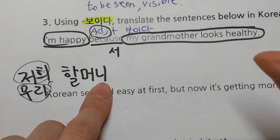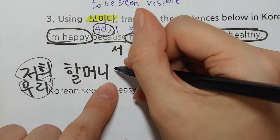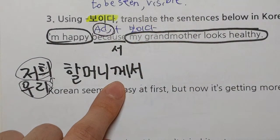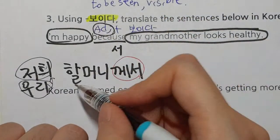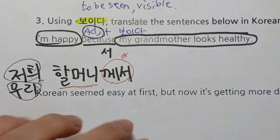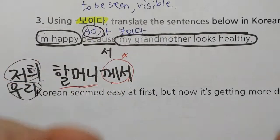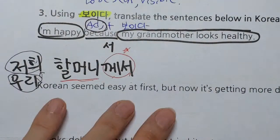할머니가, or you can replace 가 with 께서. Do you guys remember? 께서 is an honorific particle of 가. So 할머니, grandmother, is someone that you want to show respect to. So here you can replace 가 with 께서 too, right? But 할머니가 is fine as well. But to be, I guess, more respectful, you can say 할머니께서.